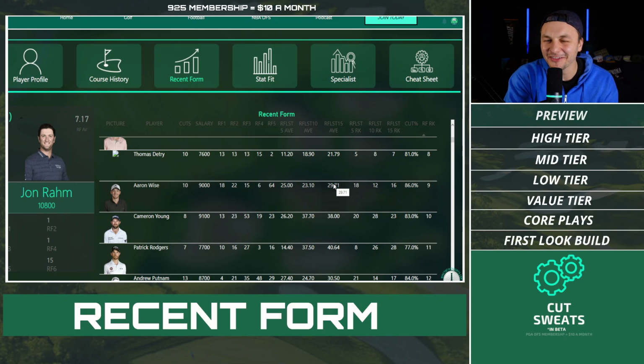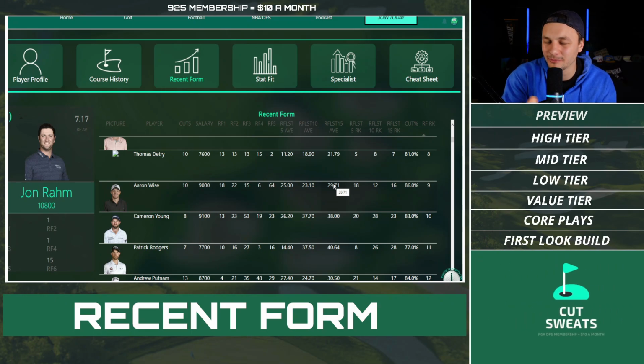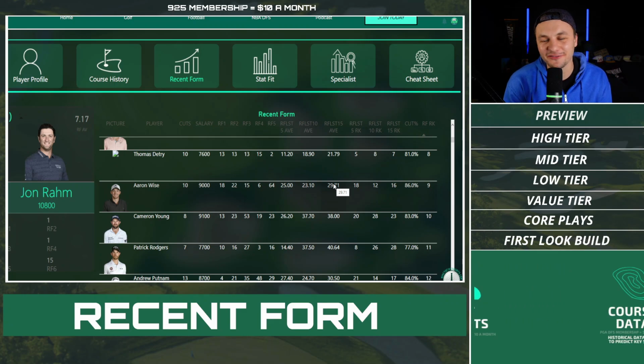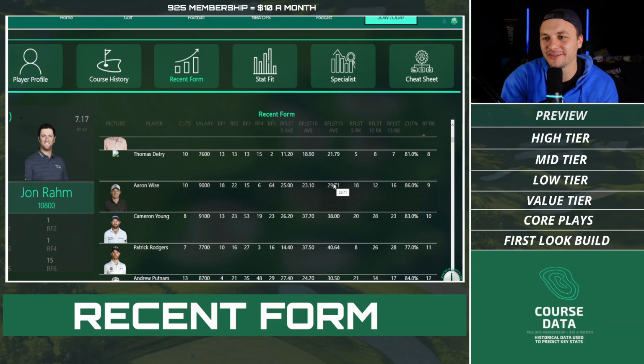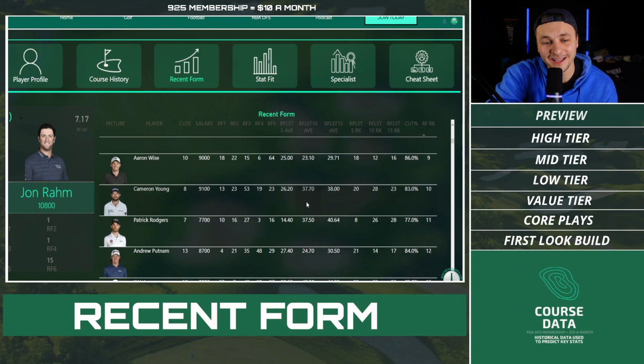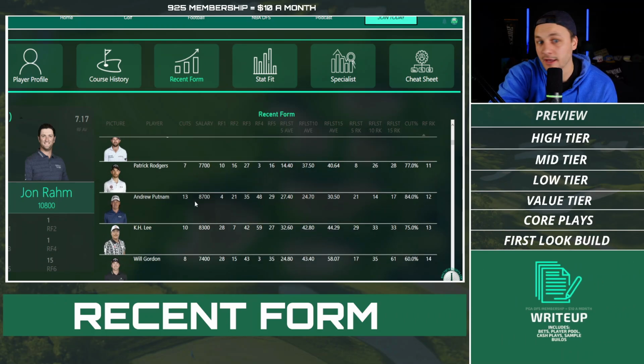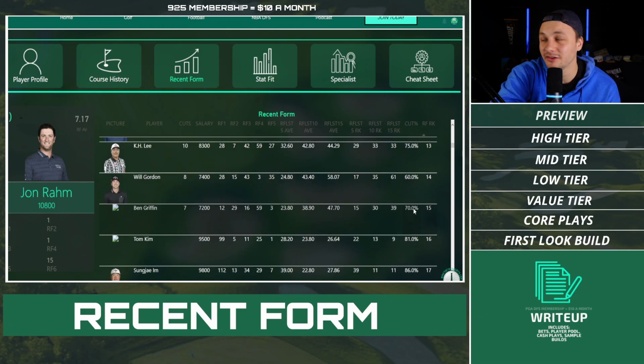That's not exactly the case this week, where we do have some like more players to be gung-ho about, but at the same time, it is a tournament which is very loaded. So I'm kind of excited for it because it should be easy to make some really spectacular builds. So we kind of get the gist of the recent form. A lot of great recent form. I mean, Andrew Putnam, been on a cut streak, coming off of a 4th place finish, ranks 12th in the field. That should really tell you everything you need to know about this event.